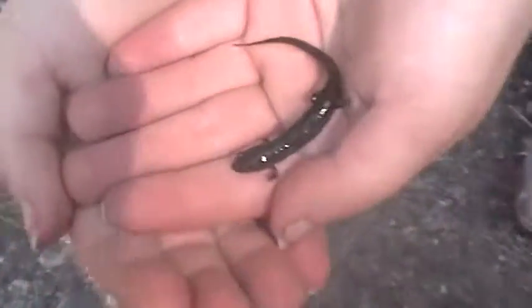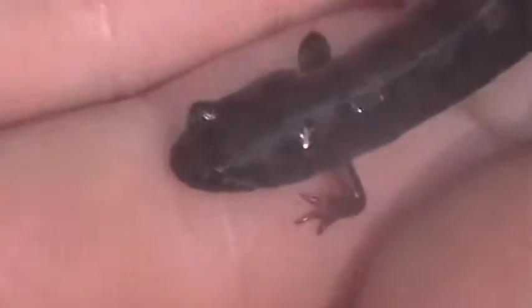And I just heard a branch snap behind us. Right, so you can see the eye jawline right there, telling you he's a dusky. He's got a very keeled tail, but he doesn't look like a northern dusky. He's got kind of these reddish orange brown splotches on his back. So by process of elimination, Virginia dusky.